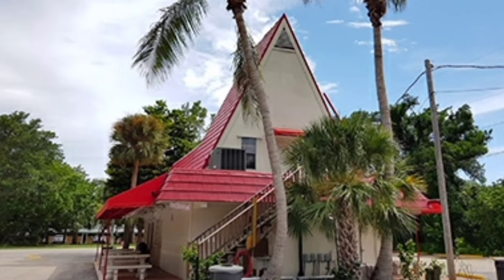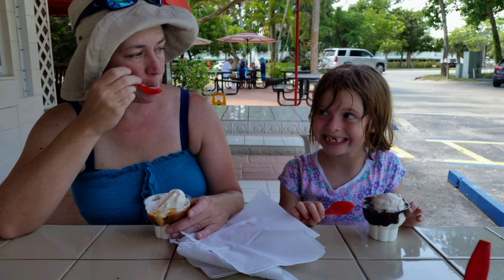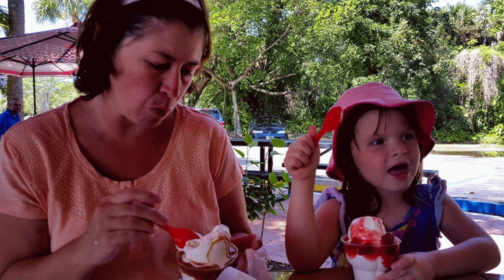No trip to the beach is complete without having ice cream. We always stop at the Dairy Queen on Sanibel. It's been there nearly 50 years. You can see from these photos that we've been there a bunch of times. I'm partial to the peanut butter parfaits, and Janice and Lily like their sundaes.